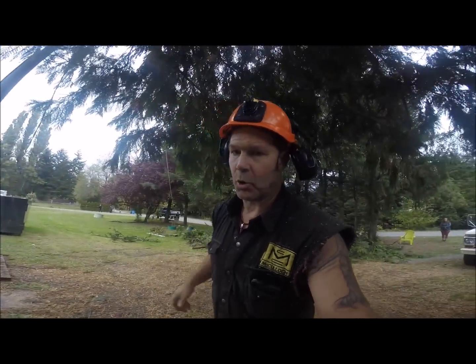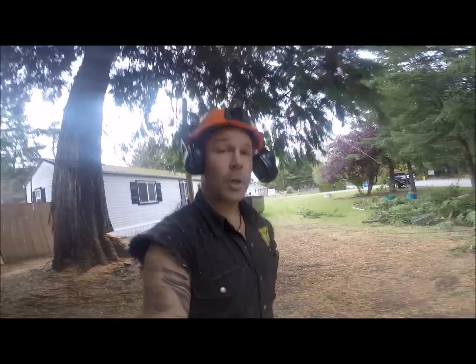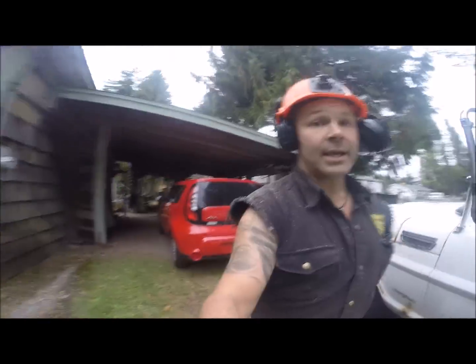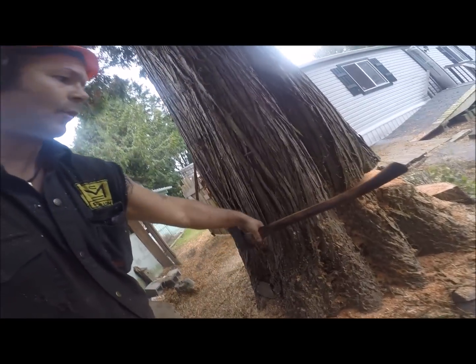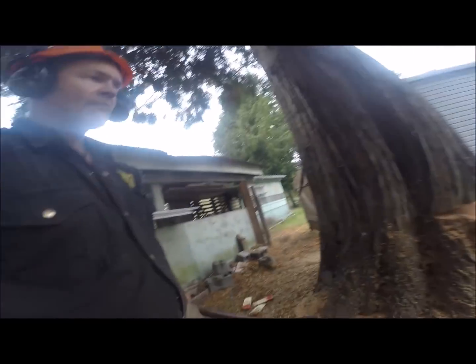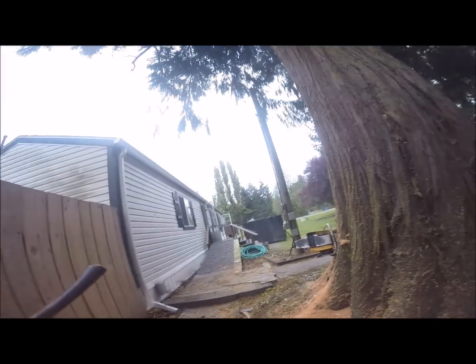Cedar pulls wood, so we got a little rope to the truck just for some insurance. I'm gonna grab a couple of wedges out of the truck and we're gonna put a back cut in it. It's a good sized tree. That's a 28 inch handle, so she's probably close to 4 feet. Not quite four. So let's get you back here with me so you can see the tree go down.